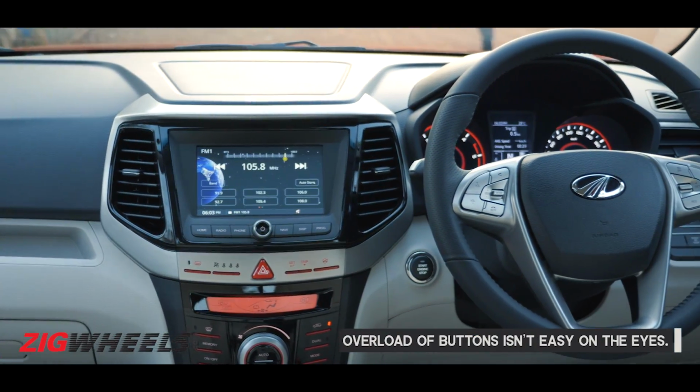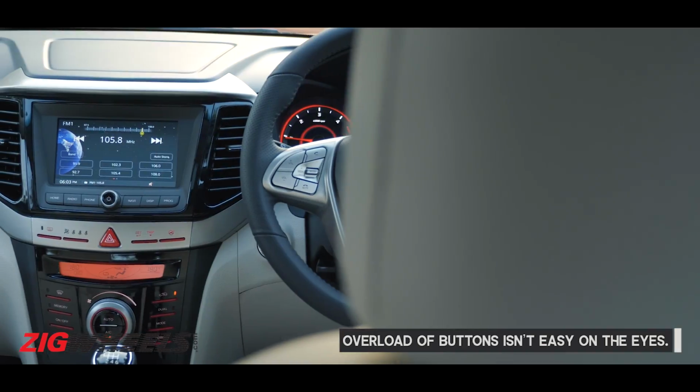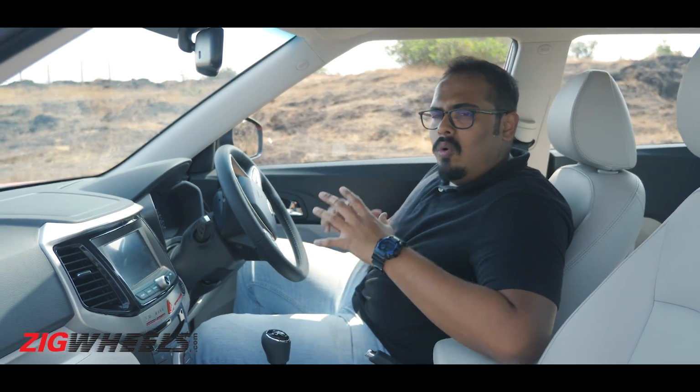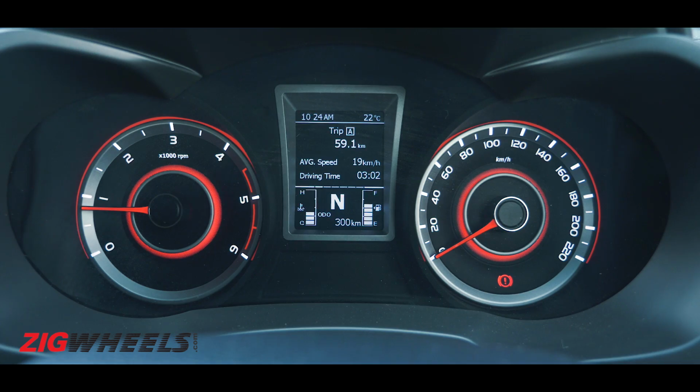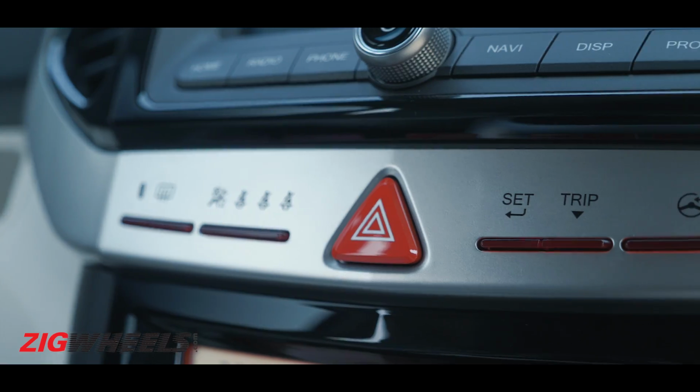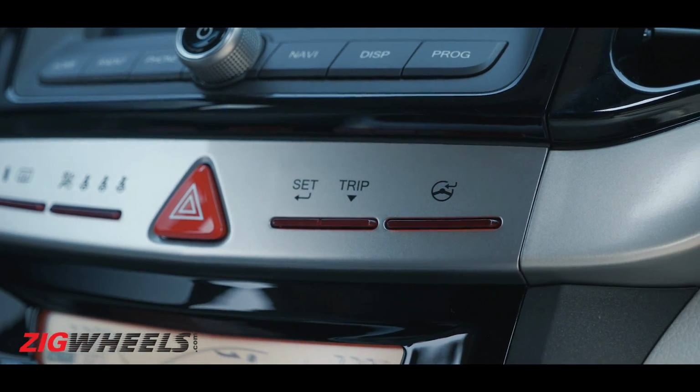First, this dashboard was designed in 2015. And it looks like that because there are a lot of buttons. The orange backlight for the automatic climate control looks a bit dated, and the MID, though very informative, when you put it in the larger scheme of things, it just looks a bit bland. Also, the buttons to control the MID are here, which might take some getting used to.